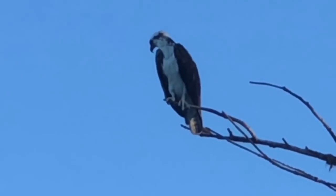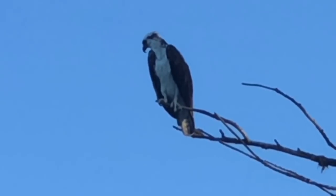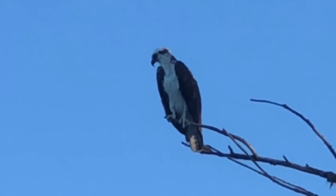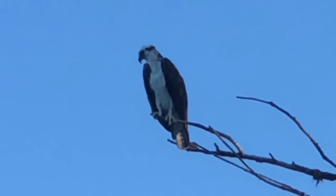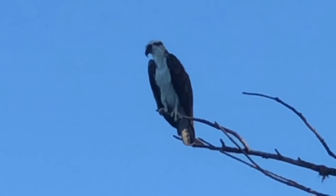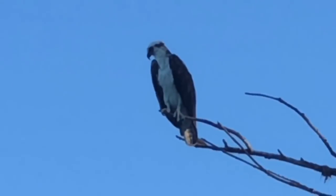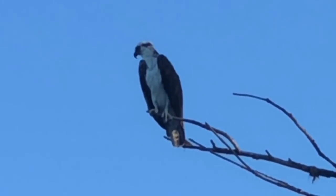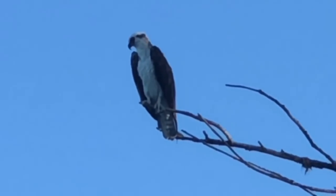A lot of people mistake them for bald eagles when they see them up in the trees. If you saw the two together, you'd definitely see the difference. The bald eagle's much bigger, twice the size. Wish the sun was on it. But he's up in the shadows of the trees. Still a great close-up look. The sun's just hitting the back of its head.